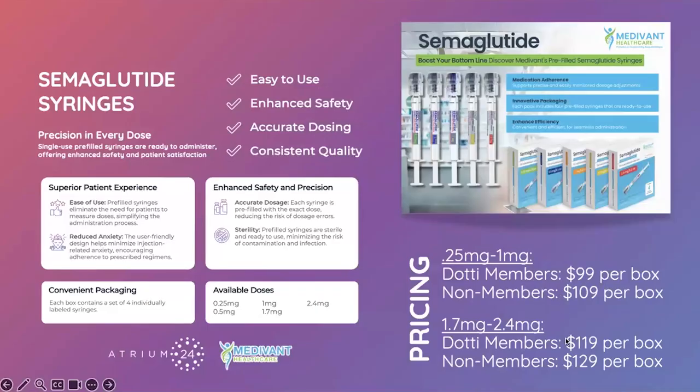And then let me pull up this slide with the pricing once more, because there was a question that came up. Somebody just wanted to verify the pricing. Okay, so the semaglutide, here's the new pricing. It's $20 more per box than the lower strengths. So for non-members, the 1.7 and the 2.4 is $119 a box. Dottie members is $129. And I think that was the question.